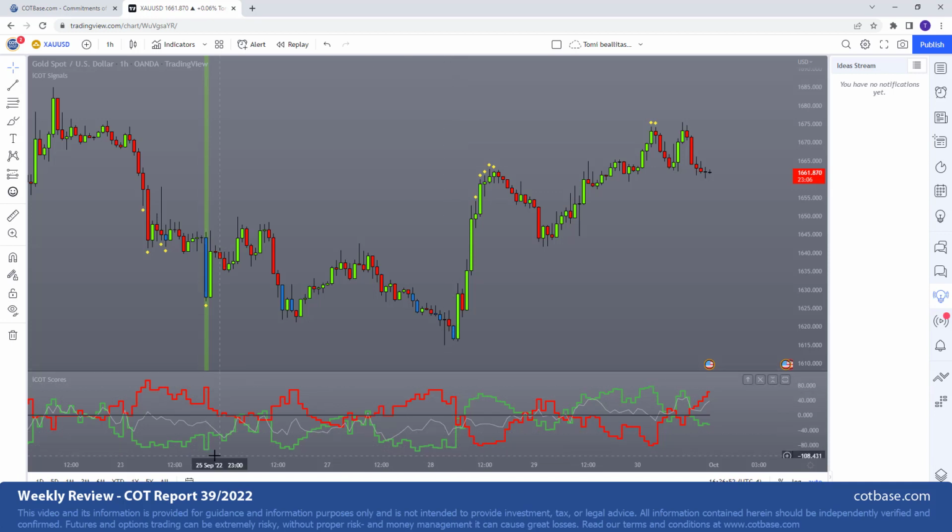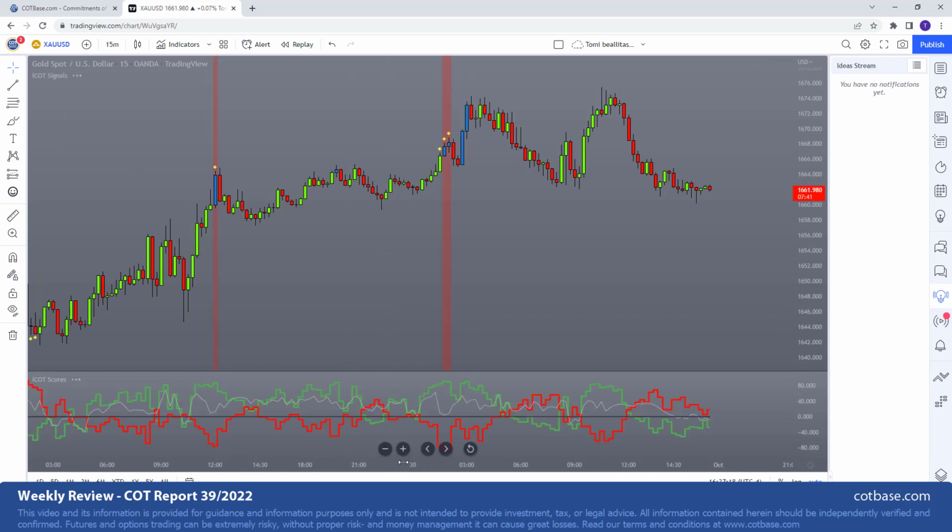When large speculators have an extreme, you can see that the candlestick changes color. You can see to blue. Those are extremes in speculators. When we get a yellow diamond, that's actually an indication of a commercial extreme. So you can see how well that is pointing out the shifts in trends within a day. Let me show you how a 15-minute candlestick chart looks.